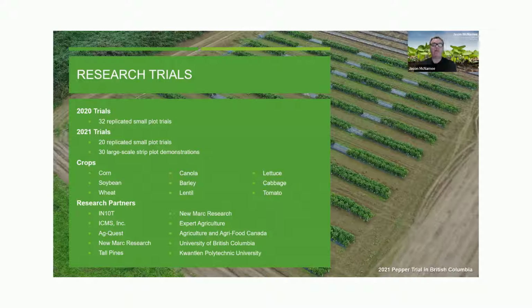We've relied on third-party certified research organizations and universities to conduct the small plot trials, and our partners at Intent Agriculture to conduct the large-scale strip plot demonstration trials using their extensive grower network. So now I will hand over the reins of this webinar to our research agronomist, Laura Jeffries, to discuss some of the results of these trials.